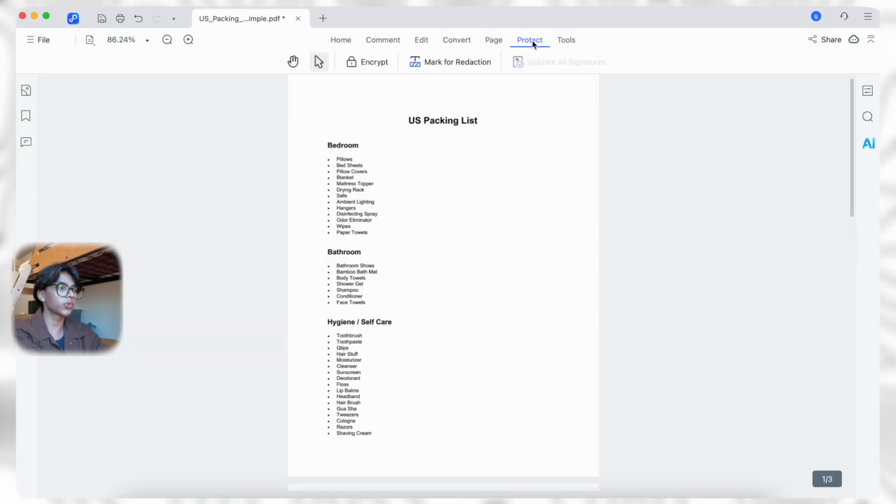From the protect option, you can do either encrypting or redacting. I'll get to that later. And then from tools, you can either merge the PDF, compress it. OCR, we already went over it.